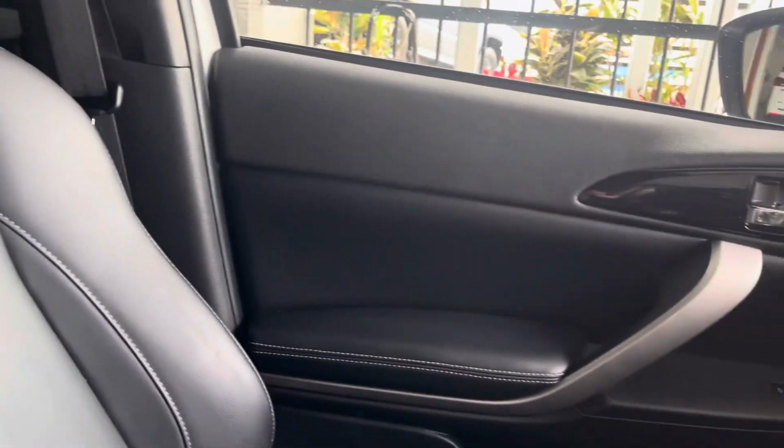All nice and tidy through there. Same as the front passenger seat as well. And all nice and clean through that passenger's door card there too.